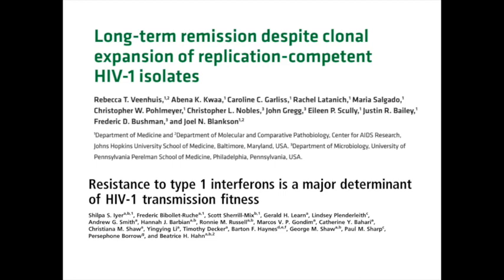And the top paper is by my colleague Joel Blankson, who has studied an elite suppressor in whom there is a very, very large clone that is effectively controlled by a strong CD8 positive T-cell response. And then the other paper is from Beatrice Hahn, which suggests that during transmission, type 1 interferon responses essentially sieve viruses during transmission and effectively allow only a subset, those that are interferon resistant, to replicate.